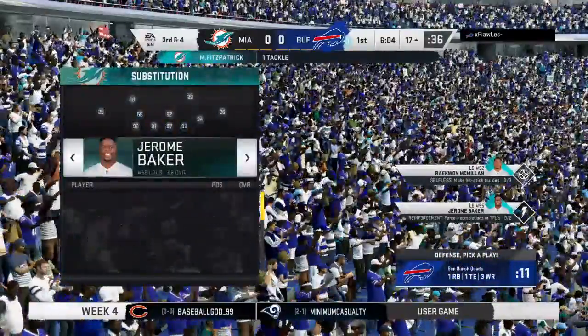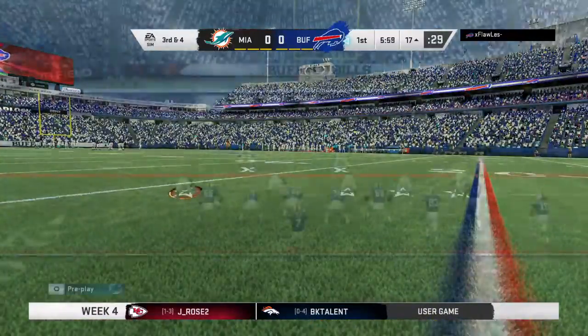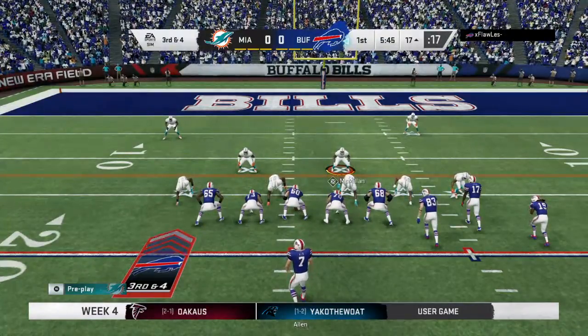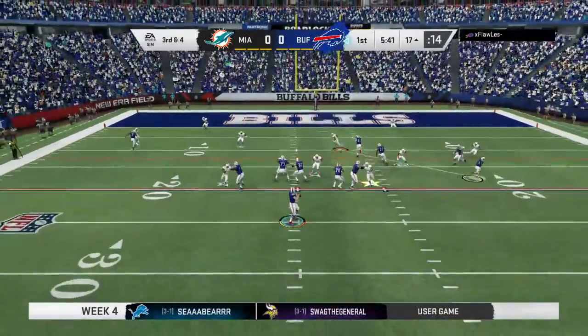I know most of the time when the ball's in the air, you're thinking wide receiver, tight end. But running backs, they can be a big part of any passing offense nowadays. Well, they were handed great starting field position on this drive, but now they face a 3rd and 4.